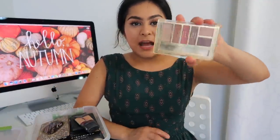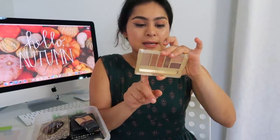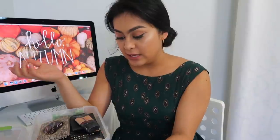This is one of my favorite palettes. It's by Milani. I haven't been using this one lately, but I highly recommend it. It's amazing. It's the 05, Earthy Elements. But because I haven't been using it lately, I'm going to take it out just because I don't need it.